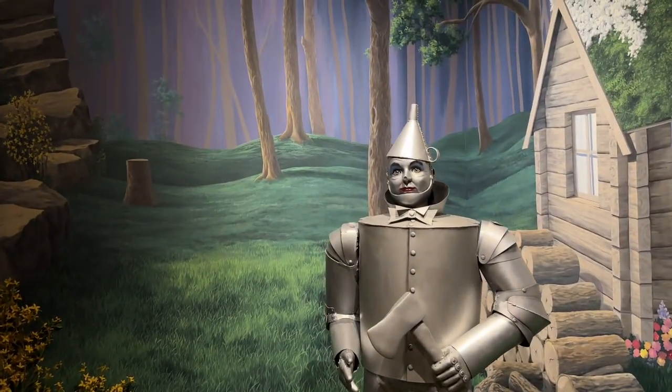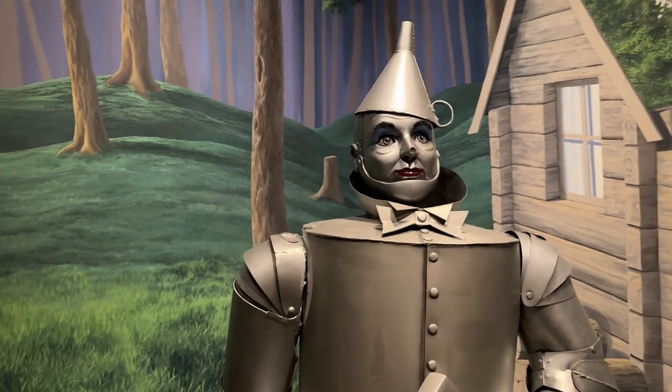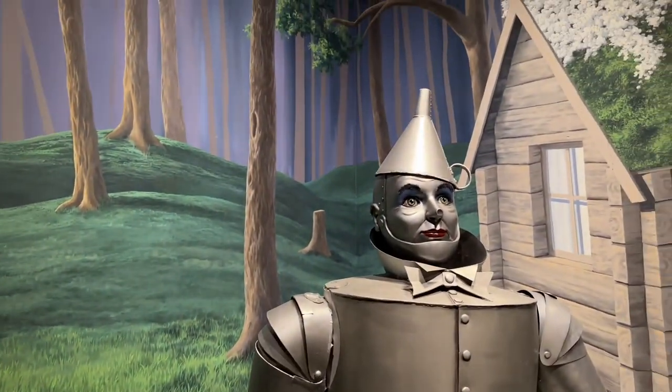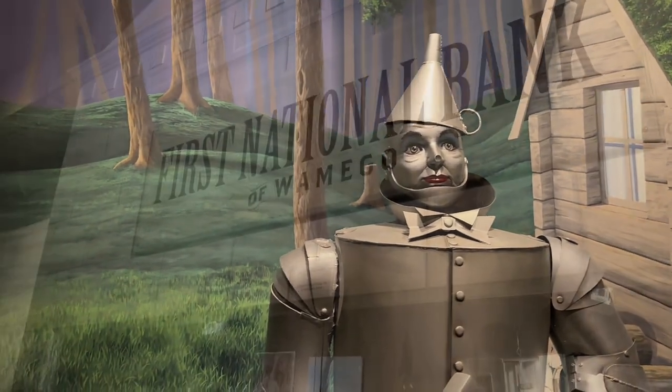Speaking of the Tin Man. Hey buddy, how's it going? Little squeak, need some oil? Where's the can? Oh, there it is. Oh, I can't oil it. I'm not allowed to cross the barrier. Sorry.